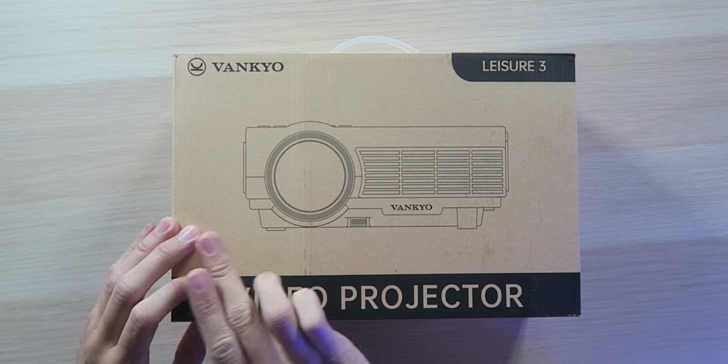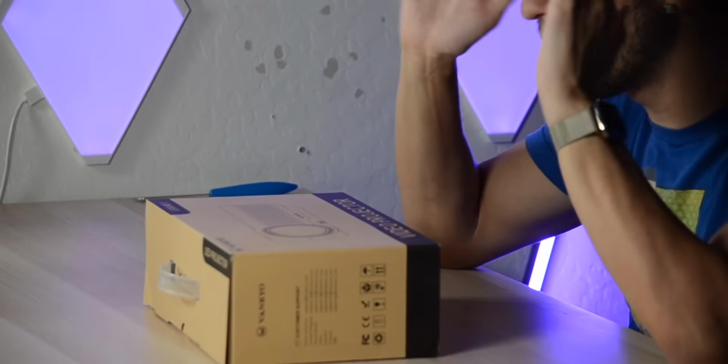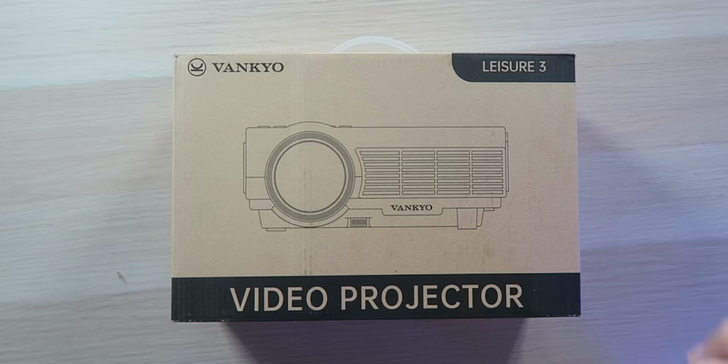So right now we have the VANKYO Leisure 3 video projector that has a native 720p resolution. Now it does support 1080p input, but it only outputs 720p, so it's not the best quality you can get, although there are 4K projectors now too. And with that being said, that brings me up to this ultimatum here. I currently do not see any reason you would get a 720p projector like this.